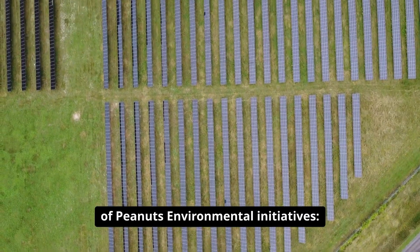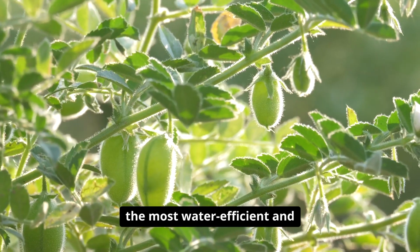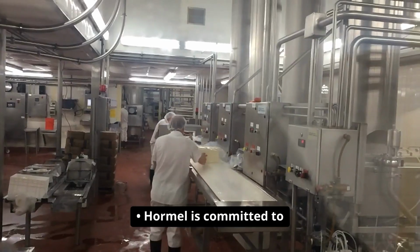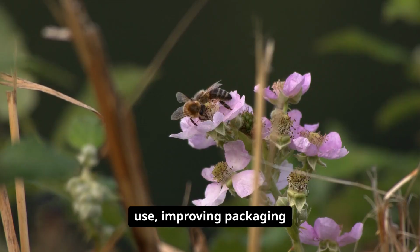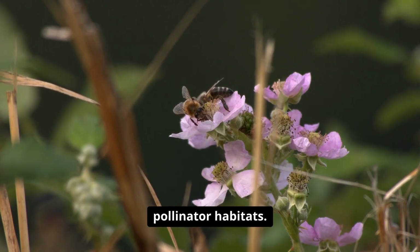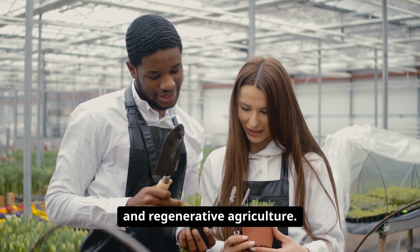Sustainability and the future of peanuts. Environmental initiatives. Peanuts are among the most water-efficient and climate-friendly protein crops. Hormel is committed to reducing water and energy use, improving packaging recyclability, and supporting pollinator habitats. Research on drought-resistant peanut varieties and regenerative agriculture.